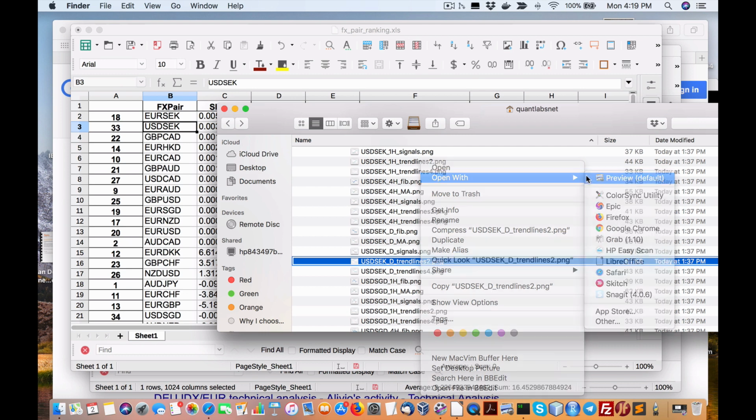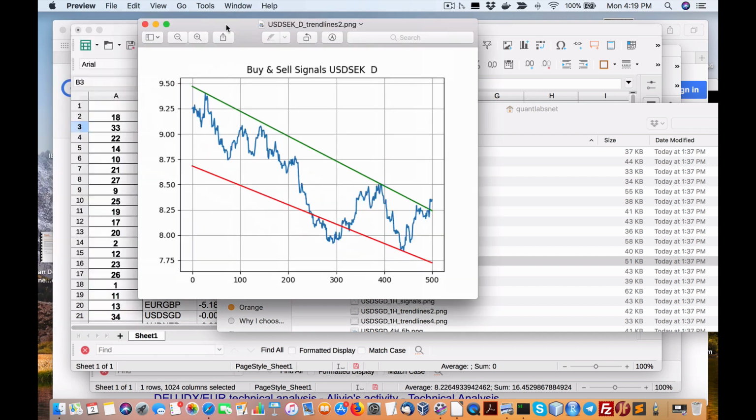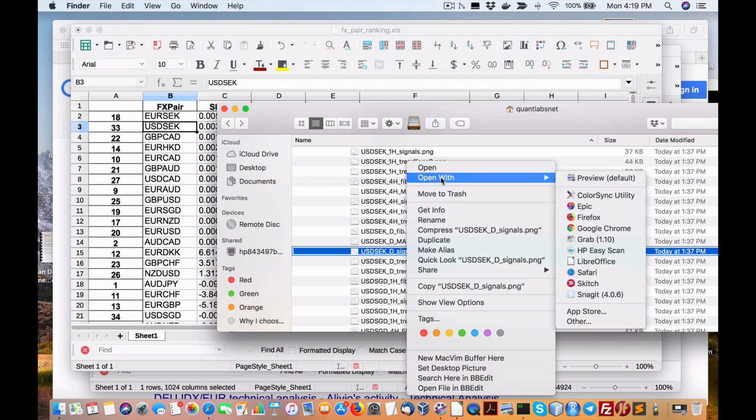Let's see what the trends are for the U.S. Swedish. Yikes. That's not looking good. But here's the interesting play. It's down, and it's broken that little support. What's the signal saying?